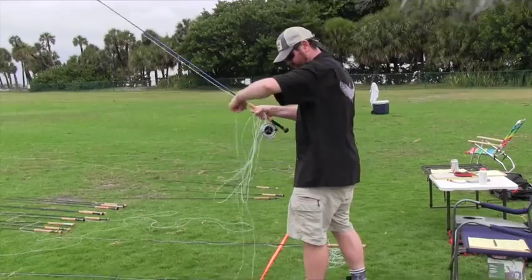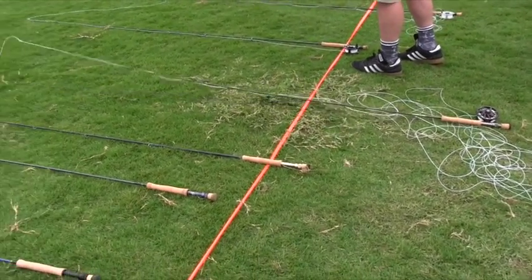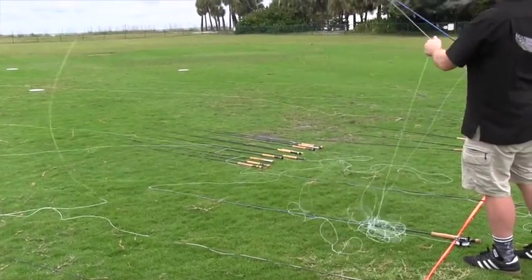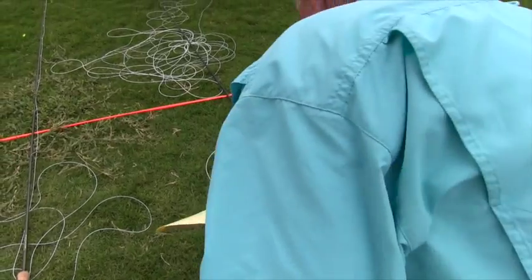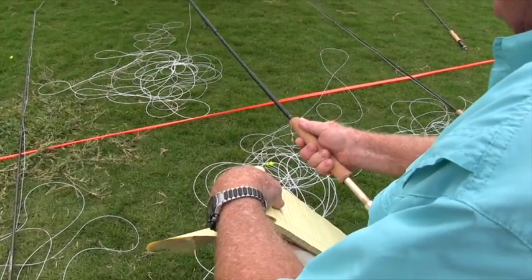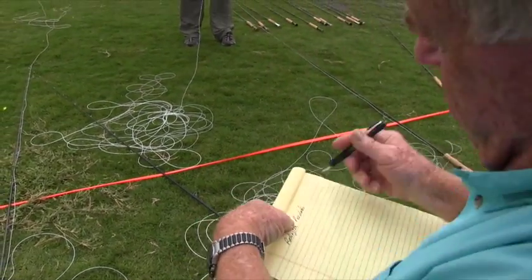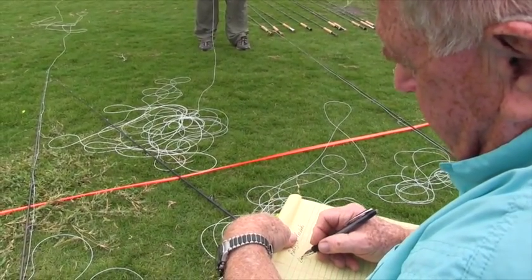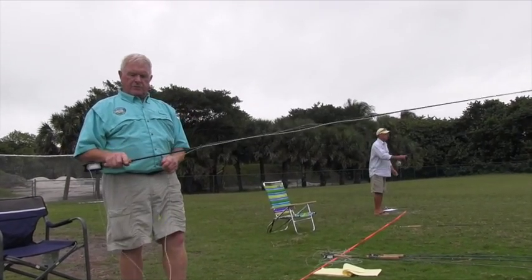It's just a glass rod. There we got lines piled all over, reels, rods. But this is what happens on our shootouts. I'll pick up a rod, flex it a little bit, and then write down my thoughts. No, this is an 8-weight here. 8-weight, okay.